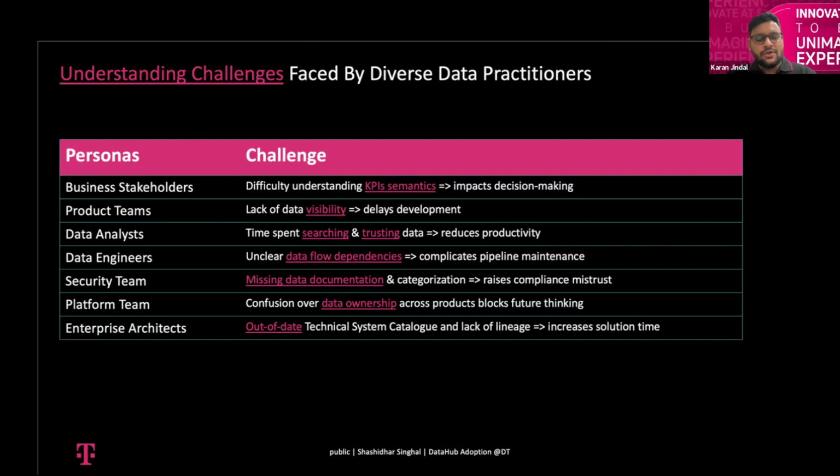Then as data engineers, we were also facing a lot of problems. Let's say new team members were not aware of where the data is flowing from source till target. If they wanted to debug anything in case of failures, it was quite challenging for them to know which are the downstream dependencies or upstream dependencies.